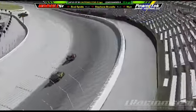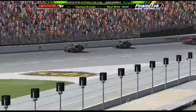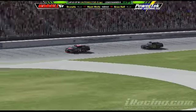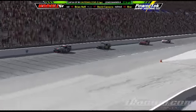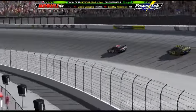Well, it feels good. I didn't finish it out the way I wanted to, but a championship's a championship, I guess. I was hoping to go out with a bang like a win, but didn't want to go out with a bang or finish last.